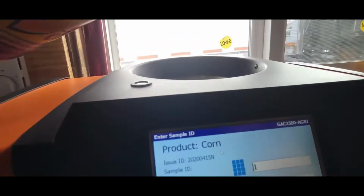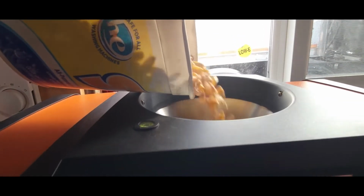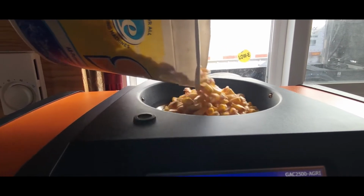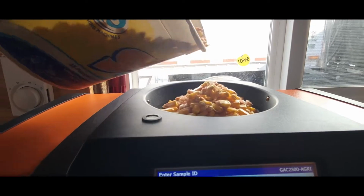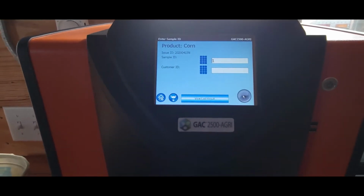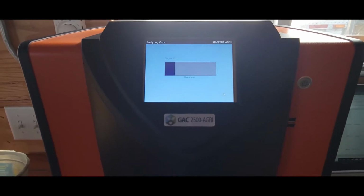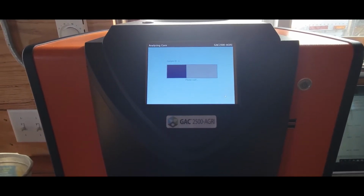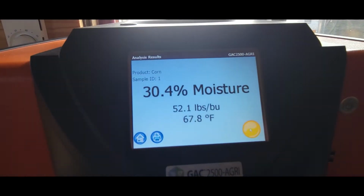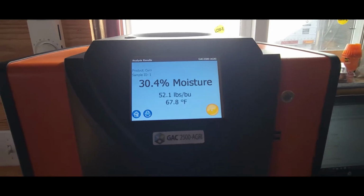I like to test every load as it comes in, just so we kind of know what it's going to do going through the dryer. I know that this load is going to be pretty wet. We were just in a wet spot of the field. It's been running 23 roughly, but I'll bet this one might be close to 30. Yeah, 30%. Good thing that's just a real small part of the field.